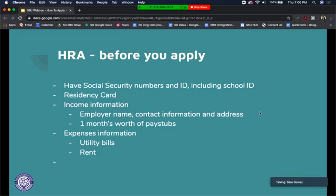You're also going to want to have on-hand expenses information, which includes utility bills and rent. It doesn't include necessarily things like Wi-Fi on the application itself, though you can submit those later as evidence, which I'll get into.